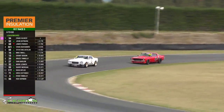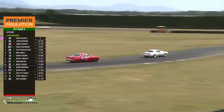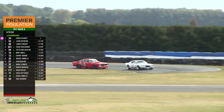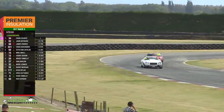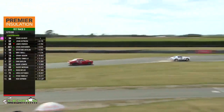So at the back of the field we've got a good dice there between the 71 Mustang Grant Cuttins and the number 4 Ryan Tinley car. Doesn't matter where you are as long as you're having a good battle with someone, Brendan. There's always someone to chase. Yeah, I'm on the Ford versus Holden. Ryan Tinley doing the chasing on that one. Johnny Hepburn now right on the back. Craig Gilbert coming out of the hairpin onto the front straight.